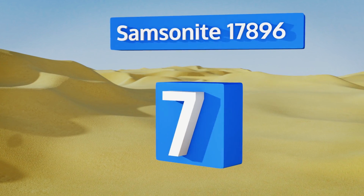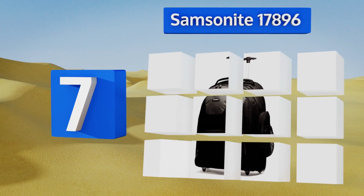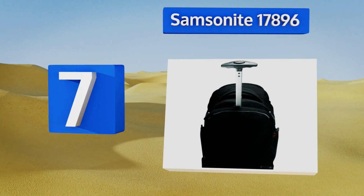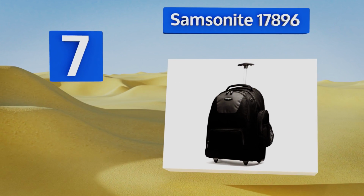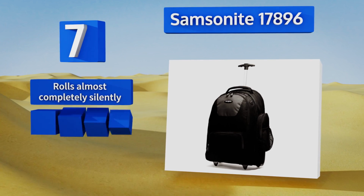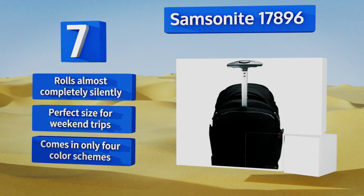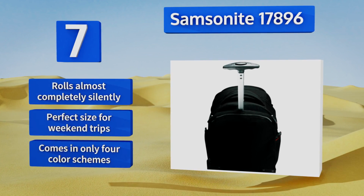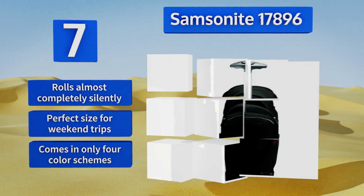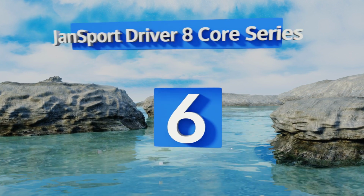At number 7, when not in use, the handle of the Samsonite 17896 tucks away into a zippered compartment, as do the straps, so you'll never have to worry about either of them getting in the way. It's made from a sturdy ripstop nylon to ensure it lasts for years. It rolls almost completely silently and is the perfect size for weekend trips, but it's only available in 4 color schemes. Moving up our list to number 6.